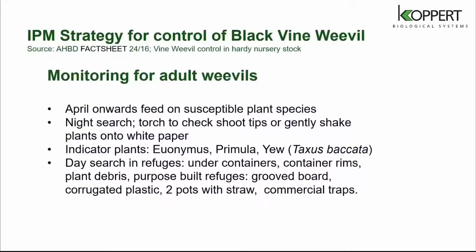So for adults, what we need to be doing is thinking from April onwards, when they've hatched, or even sometimes in a heated situation before that time, we're actually going to be looking for adults. Well, they're nocturnal, so you can actually discover them by walking around with a torch at night and finding them. If that's not practical, then we need to look at alternatives. We could have indicator plants, and 3 species which are particularly good for this are Euonymus, Primula, and Yew. So we could look at having those within the crop area as indicator plants.